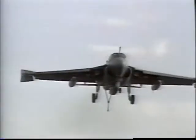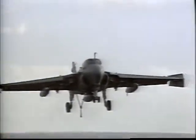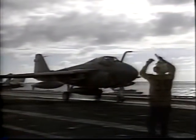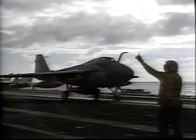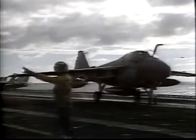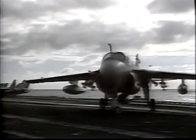The mission of the A-6 is all-weather attack. Strike a target a long way away. We can do it single ship, we can do it multi-ship if we need to. Generally, flying at night in bad weather will be a single ship. We can do that down to an altitude as low as 200 feet.